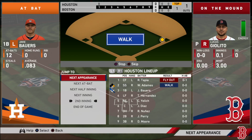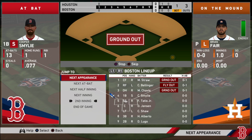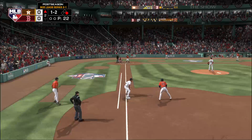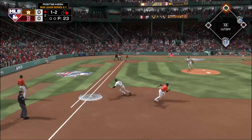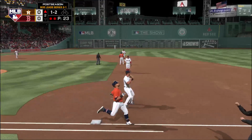Let's play ball. 4-4. Take your base. 3. Out. Batting seventh, the designated hitter, Renato. Ground ball to second. This could be 2. A tag for 1 on the first to complete the double play.